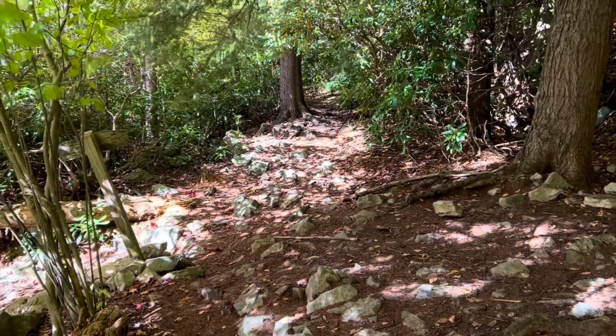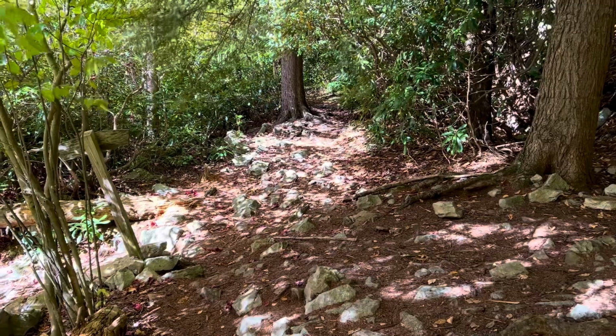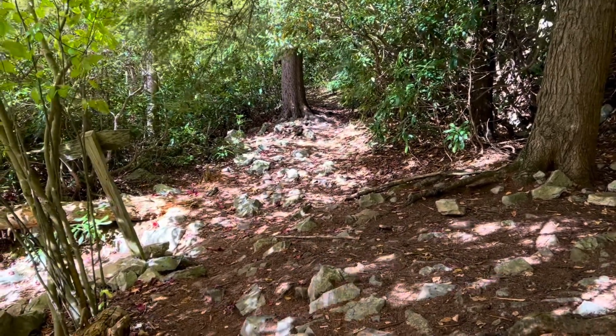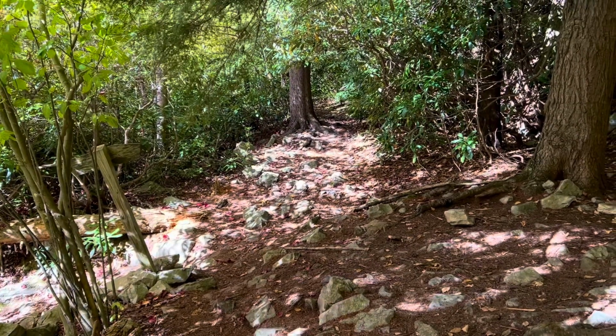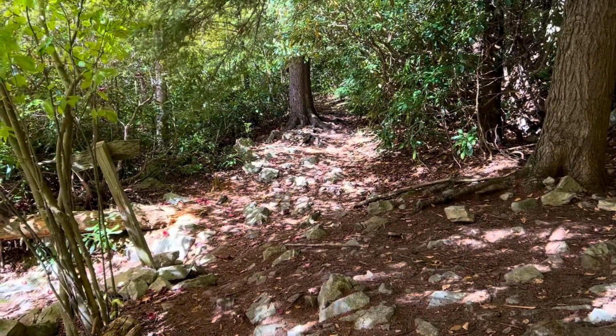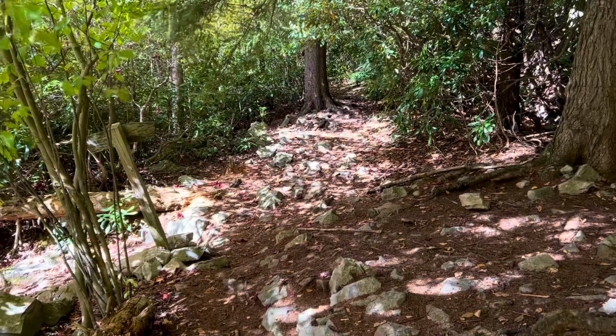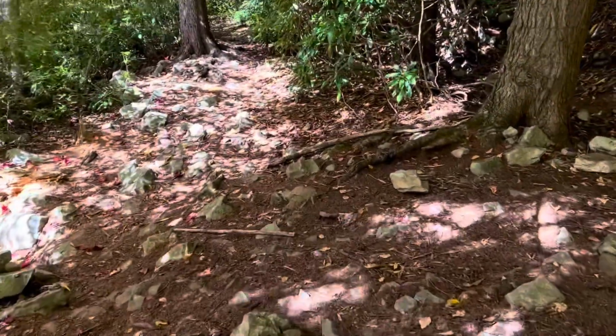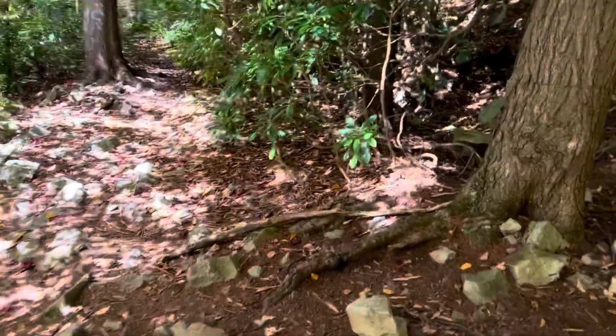Exactly 2 o'clock Tuesday, and I just got back from Lion's Head. Had lunch up there, quick visit out to the Lion's Head. Wasn't very long. I've been there many times. Didn't feel a need to study and explore. But I'm now back on the upper Big Stone Coal Trail, and I'm gonna hike for another 2 or 3 hours.